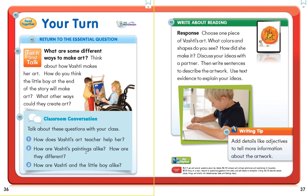How are Vashti's paintings alike? How are they different? Every painting, what did every painting have? But then how were they each different in their own way? And then how are Vashti and the little boy alike? How do you think both of them are alike? What is one thing they both wanted to do?